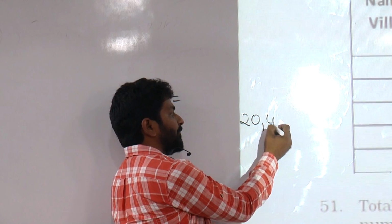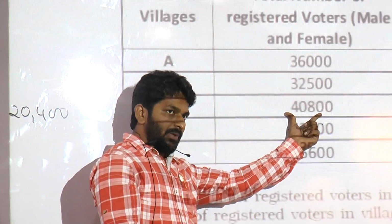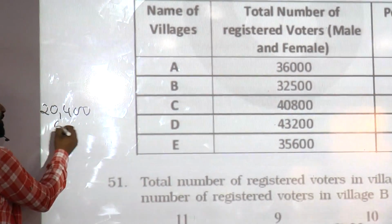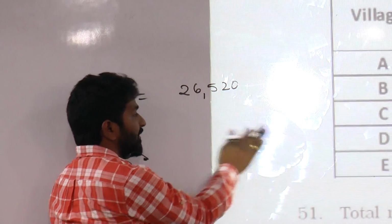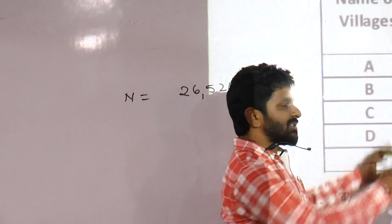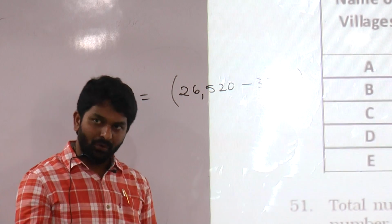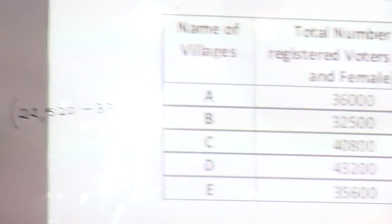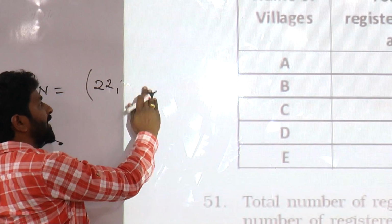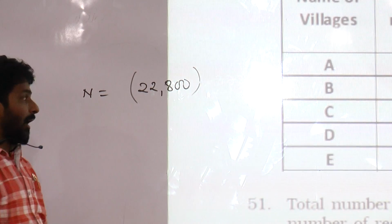How do you get 65%? Half and 15%. Half in the sense 20,400. I need to calculate 15%. 10% is 4,080. Half, 2,040. Total 6,120. So total that's going to be 26,520. These are cast votes and invalid votes are 3,720. So you need to subtract 3,720. Let's subtract 4,000 and we can add 280 later. Subtract 4,000 and then add 280. 520 plus 280, 800. So 22,800. Out of this, 42% were for M and N gets 58%.